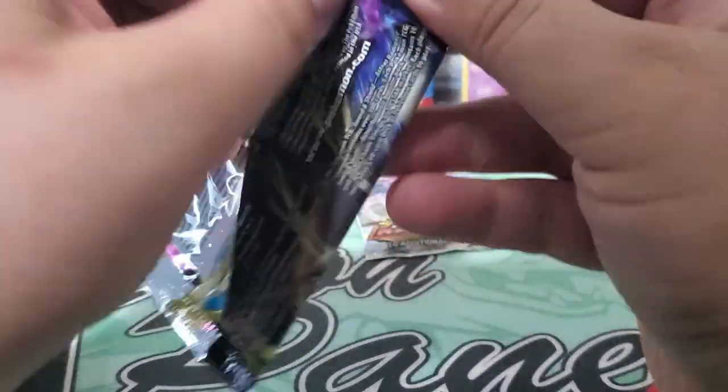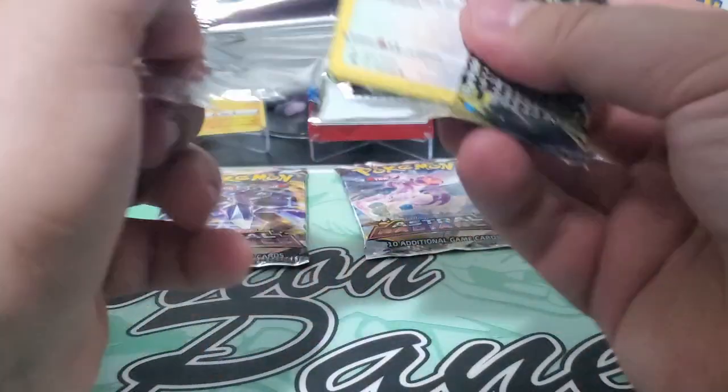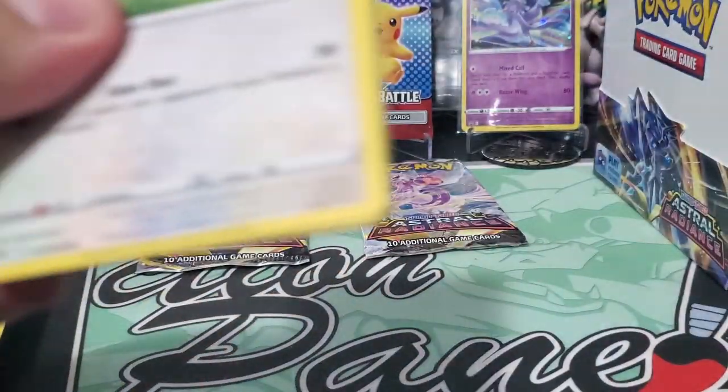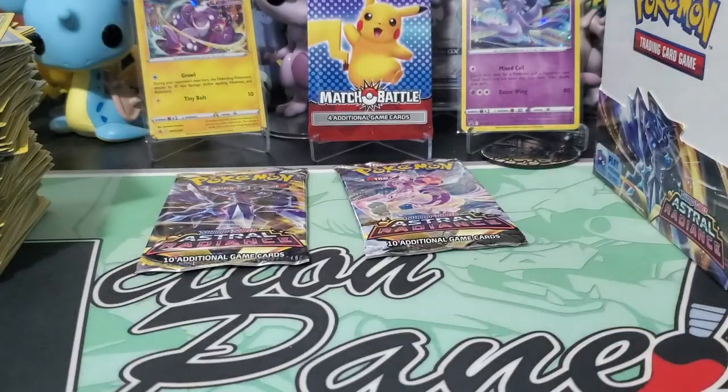Three packs left for an alt art to reveal itself, babe. We spend our money on Pokemon cards instead. This is my cocaine. This is your addiction. No, I need that. That nostalgia fix. I need it. I need to open up another pack. Just one more pack, babe.